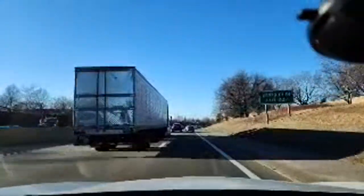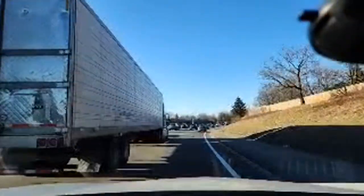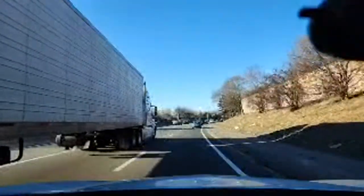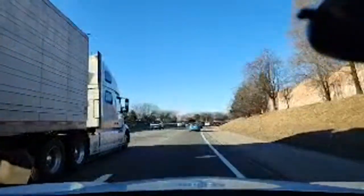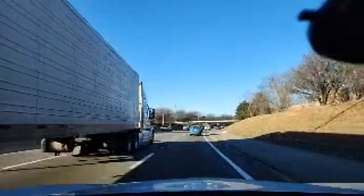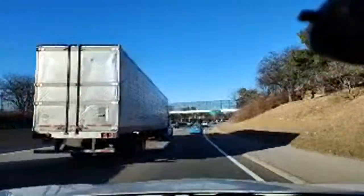We don't want to cut off a semi-truck like that car did. And we want to stay out of the blind spot of this semi-truck. I wanted you to hear this, so we're now in the blind spot of the truck. I want you to hear this semi-truck. There's nothing we can do right now, so I just want to keep moving with the flow. Now I feel a lot better.